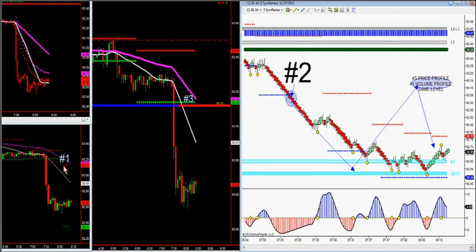So that's HVA. HVA is the red dots. LVA is the green dots. Remember, on the bottom left we have a volume-based profile, and we have a price-based profile. We trade only 3 setups off market profile: number 1, number 2, number 3. We've been doing that for 3 years in the room, and they're notorious for calling the swing highs and swing lows.